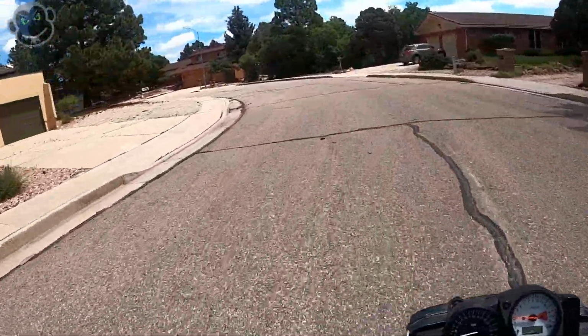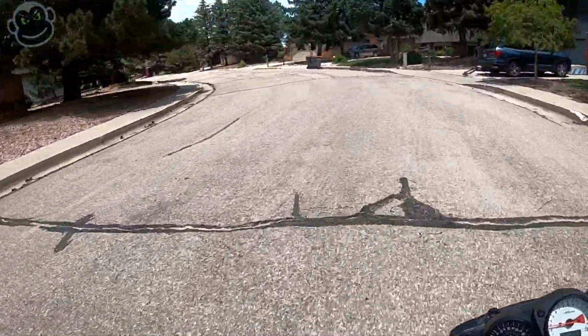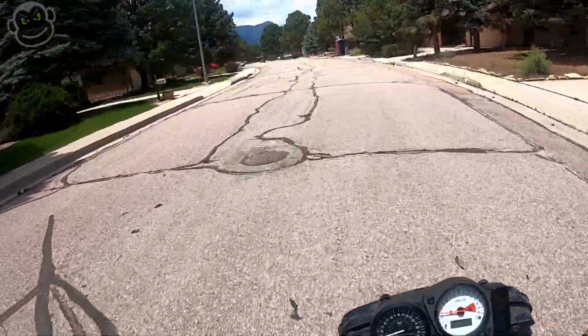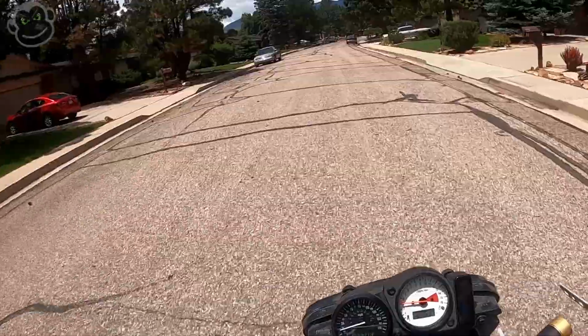Okay. I put air in the tires. We're just riding around. The throttle feels good. It's not sticky or anything like that. Just need to get these carbs back off the bike and rejetted properly for this altitude. 6,500 feet from sea level. That's a big difference, man.